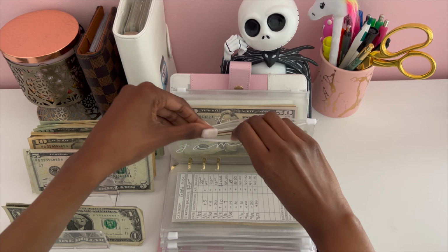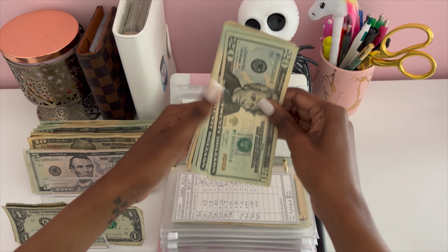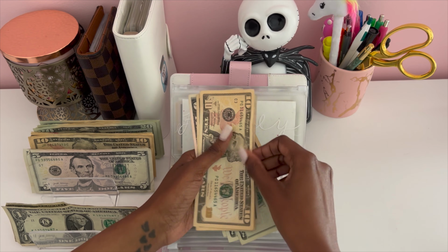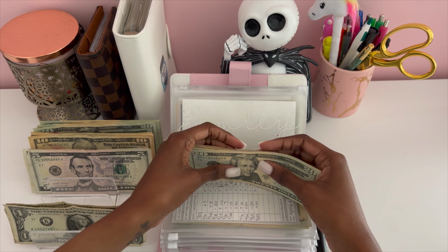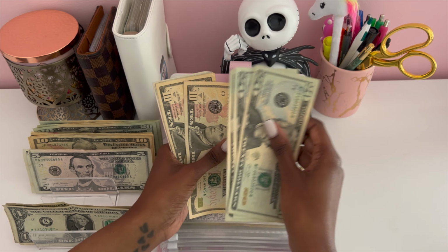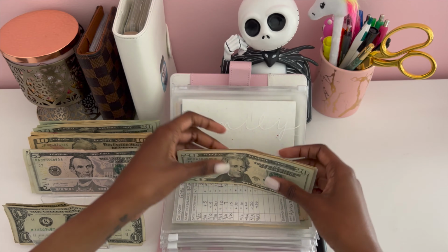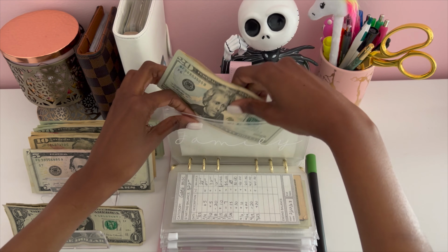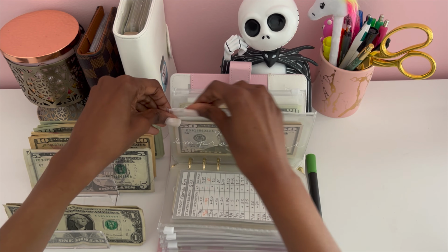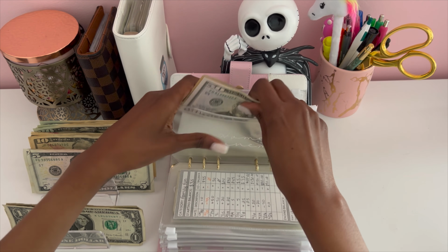Family will be getting $10. I don't know if you guys can hear that, but my neighbor's dogs are barking at each other like they usually do. But family has 20, 40, 60, 70, 80, 85, 90. Home improvement will be getting $10.